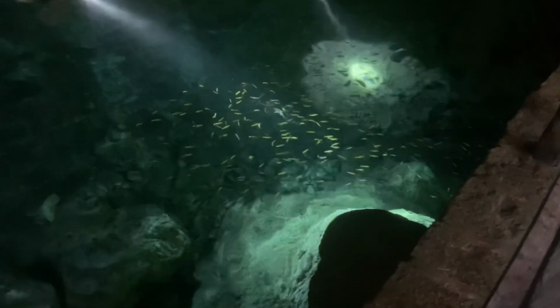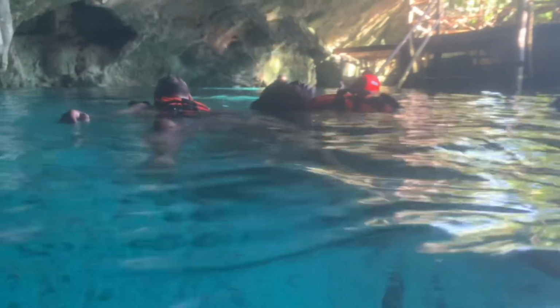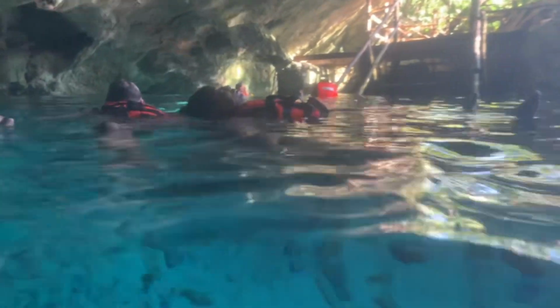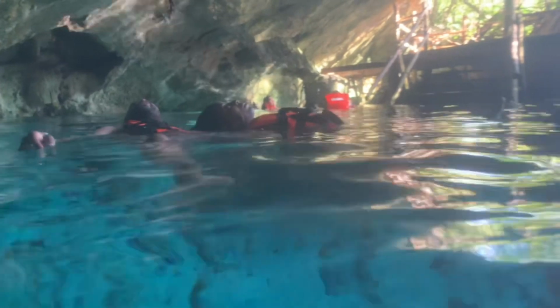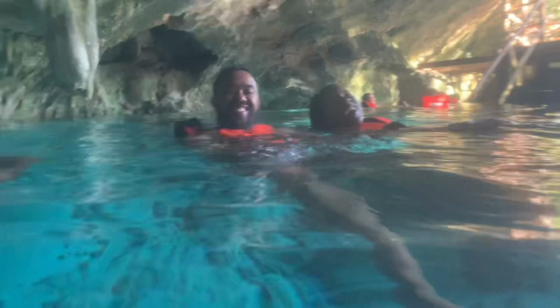Life vests are still provided at each cenote. This cenote, as compared to our first cenote experience, was a little different because this one was like a cave. It just felt more cavey, which is really what a cenote is. But because we were on a high of being on vacation, and it was a big group, it was a different experience. The first time, we were a little scared this time, because it was dark. But it was totally fine.